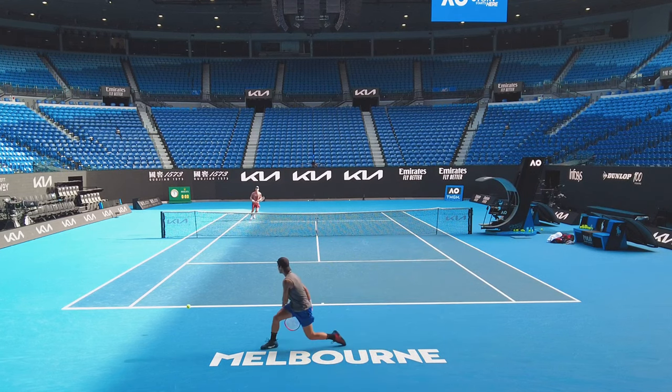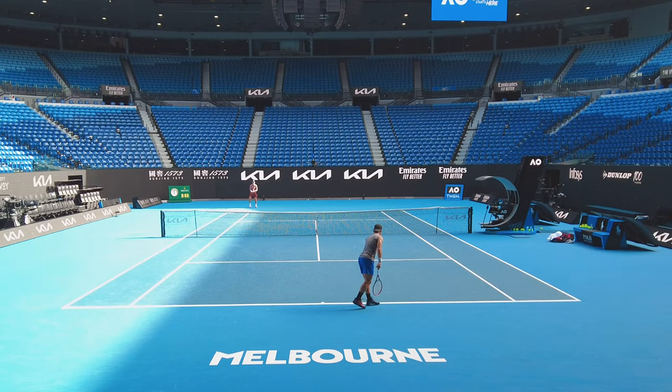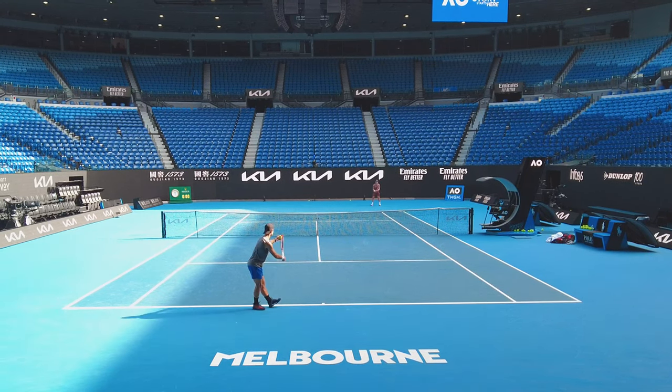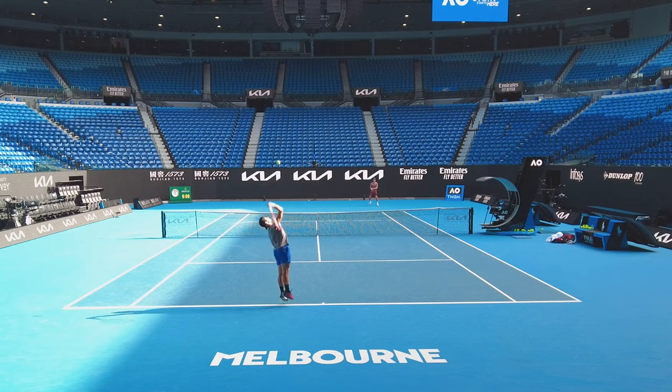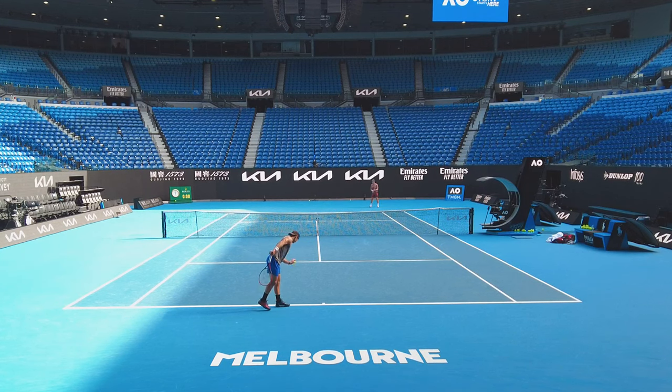from way far back. If anything, not far back enough, having to adjust to that too, because the courts are pretty big. When you're far back there, it feels like the net is so far away from you. But yeah, just trying to give him the look, the visual that he's going to get during the match.